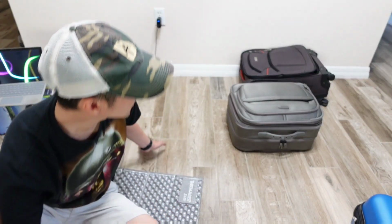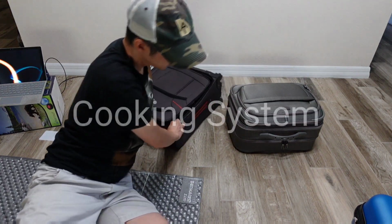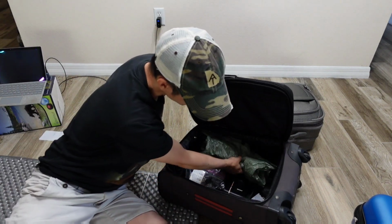Hiker track short. Those are the two categories, what I was wearing and my backup clothes. Let's get on to the next. All right, we're knocking them down here. Thanks for hanging in with me. Let's get to cooking system and tech. Let's get to those two categories. Let's start with the cooking system.